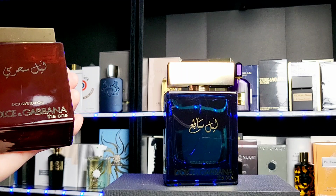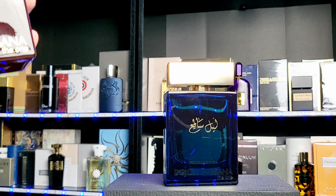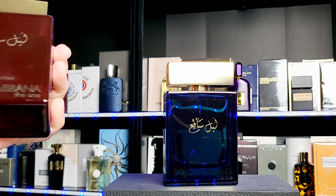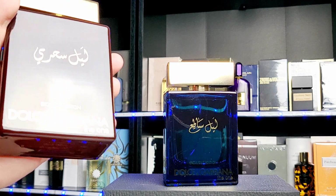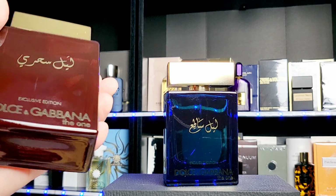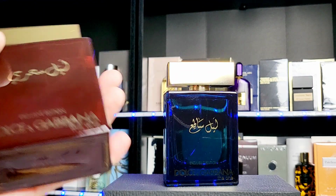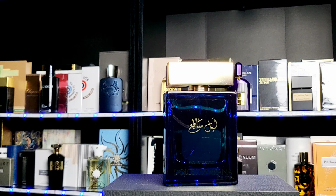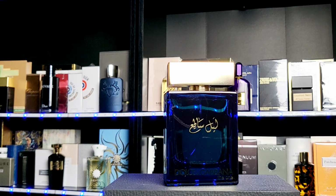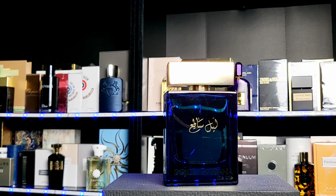To me, Mysterious Night is more towards the Middle Eastern. I always think of this one as the Aladdin scent. Okay, that's the vibe I get. That's the imagery I have whenever I smell this one. But the Luminous Night, I think it's a little bit brighter, fresher than that. But for sure, it's also more artistic, more complex.